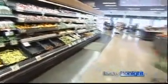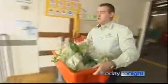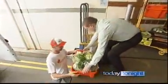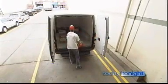Both Woolworths and Coles are major suppliers of surplus produce and meat to charities like Second Bite. Woolworths' Andrew Hall ensuring the donated food is always safe to eat.